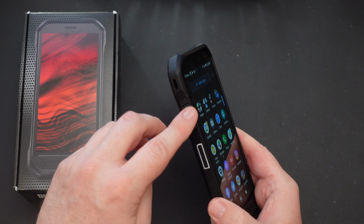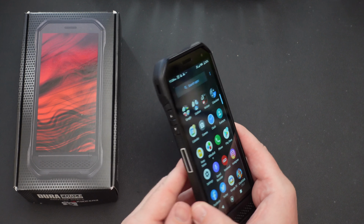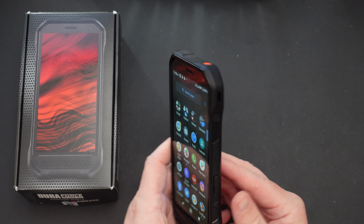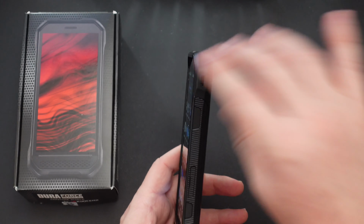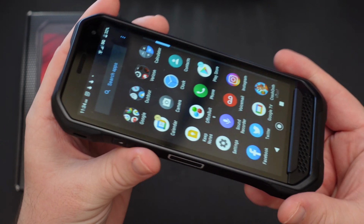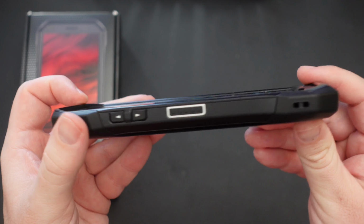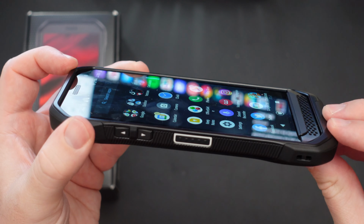The other cool thing about this phone, all the buttons are tactile, meaning they stick out, you can push them in. They're not just buttons that are just sitting on top of your screen. You can literally press and push all the buttons. Taking a closer look at the housing as well, you can see it really protects, it's almost like a case. It really protects this phone a lot.